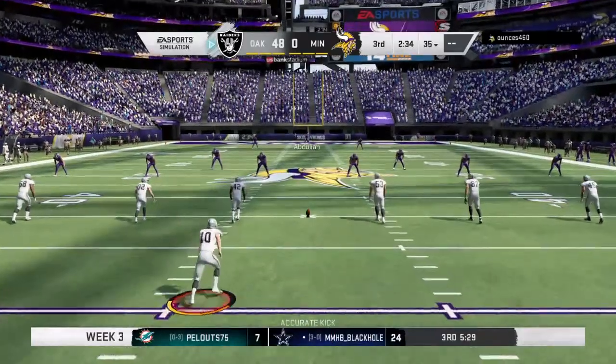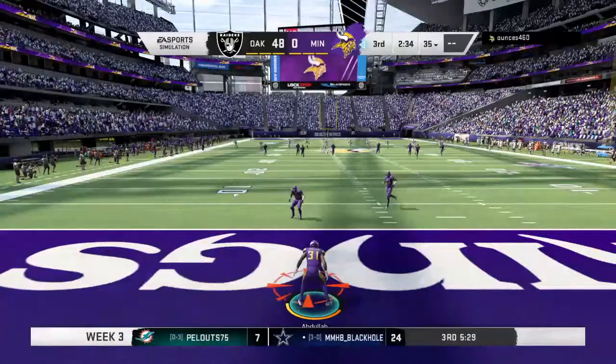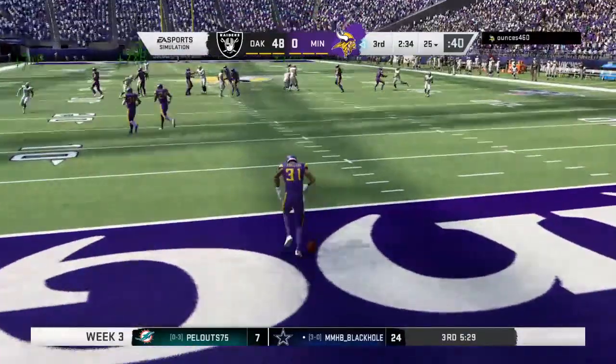And things were a little leaky in the beginning on that drive, weren't they? But how about the front 7? As they got closer to the goal line, things stiffened a little bit, forced the field goal. That's fielded in the end zone.